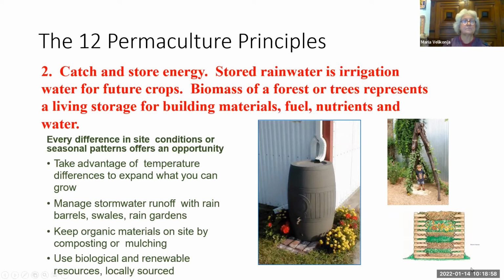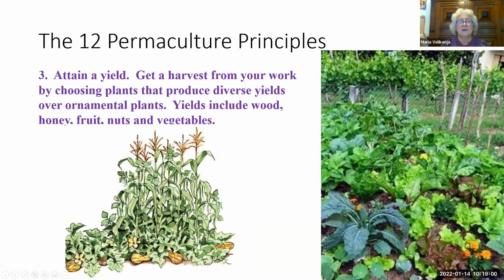The third principle is to attain a yield rather than just growing ornamental plants, which I love. I have plenty of ornamental plants, but you can mix in diverse yields of food. You can grow vegetables, both perennial vegetables and annual vegetables, mixed in with marigolds and numerous other annuals and perennial shrubs.